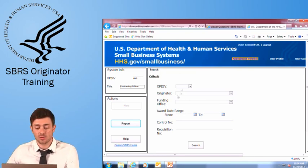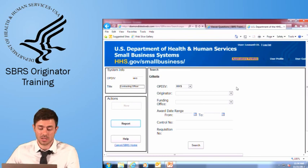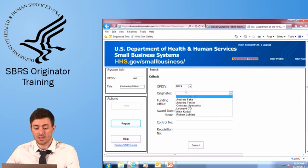So the search tool includes the operating division drop-down menu. For originators, you will only be able to access review forms that are associated with your operating division. So you will only have one option in this drop-down menu. So I'm going to choose HHS. Additionally, you can specify any originator from your operating division. If you'd like to search only review forms that have been conducted by Andrew CO or Leonard CO, depending on which account I'm using, you can find them in the drop-down menu here.